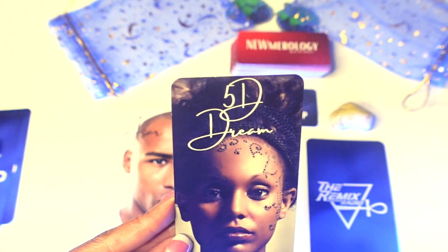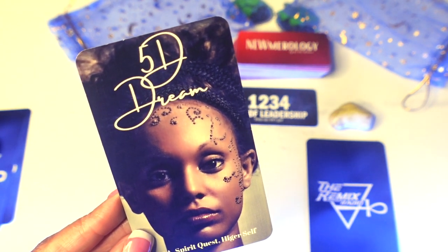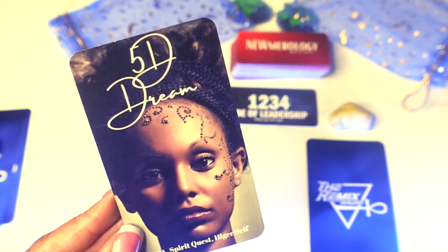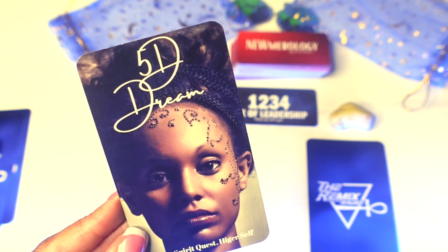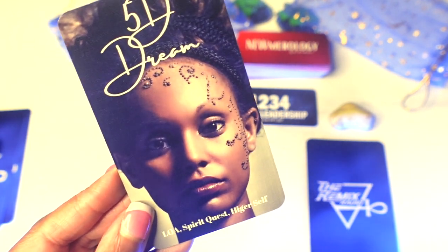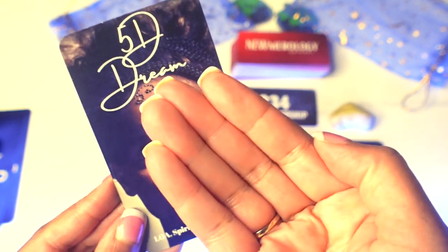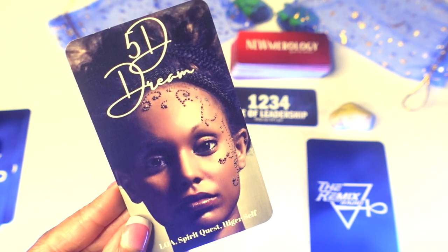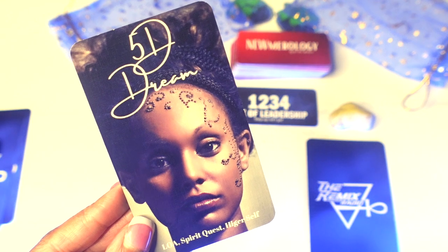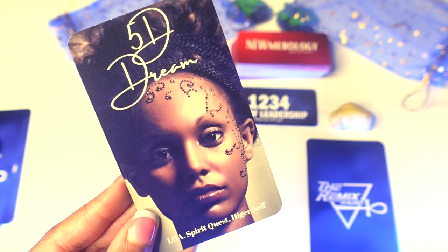No wonder all of this energy is coming in for you. Look at this. 5D dreams. Pay very close attention to your dreams. And the reason for that is because the LOA, the law of attraction, you've got it right in the palm of your hand. That means your thoughts will become things, group number 3. Your feelings, your emotions, you are manifesting right now.